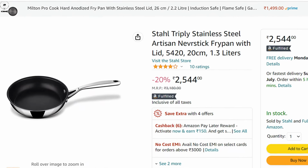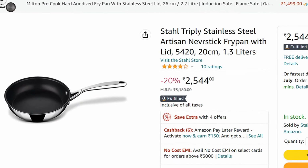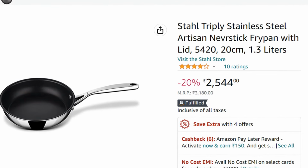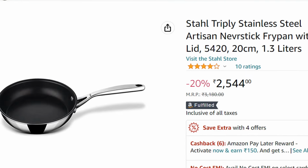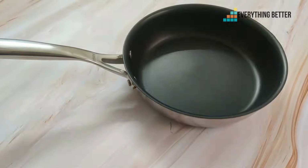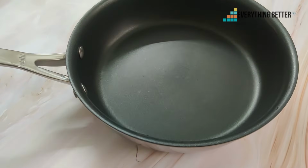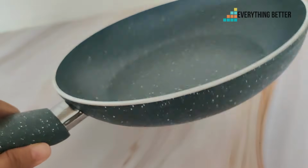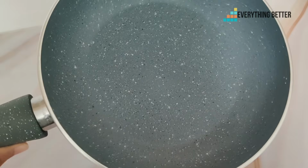But its cost is pretty high, almost twice or thrice a regular non-stick pan, owing to the tri-ply stainless steel base. Considering most non-stick coating lasts for just a few years, it may not be wise to splurge so much on it. The next option we tried is a budget-friendly option from Wonder Chef.